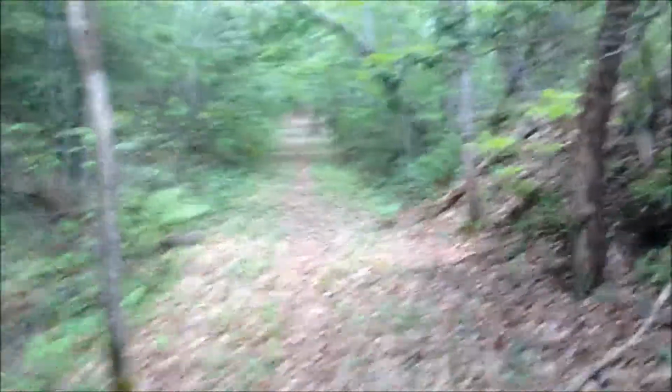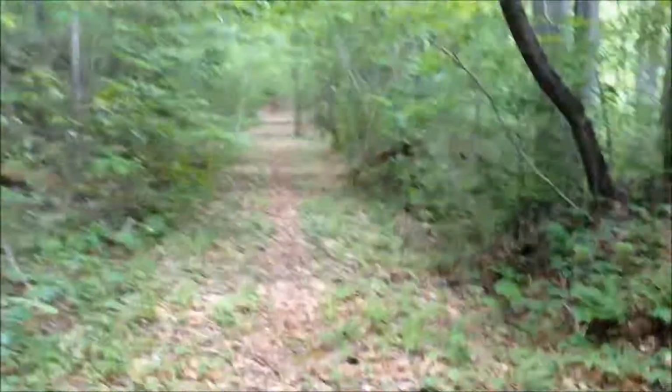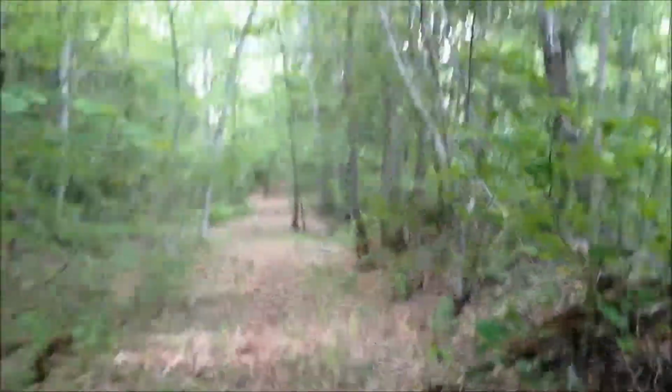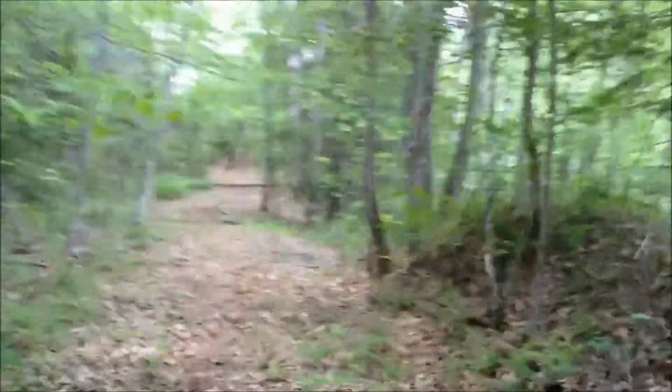Alright guys, we came out from the Rocky Bluff area and continued on down what was the railroad tracks. And you can see it's a real flat trail, real wide. Don't really need any marks on the trees of any sort. Quite obvious where the trail is. And real flat right here. Elevation is not really that high.